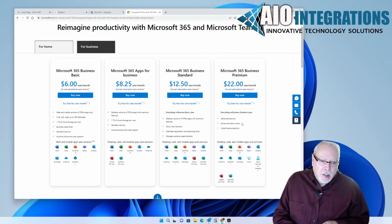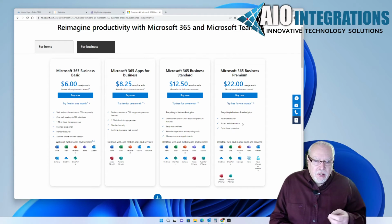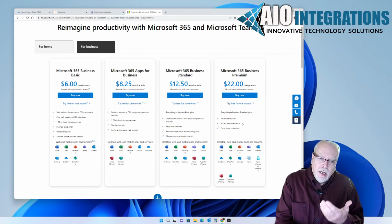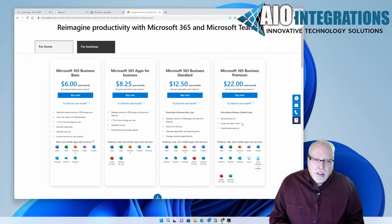They get 50 gigs for their mailbox. They get 5 Microsoft Office application licenses. They get 3 for computers, desktops, laptops, and they get 2 for mobile devices. Now, that means that I can put it on my machine that I use at home, that I use for work sometimes. I can put it on my laptop, and I can put it on my work machine. And I can put it on my phone and my tablet. And that's included in this cost.